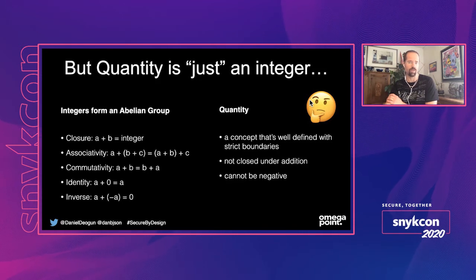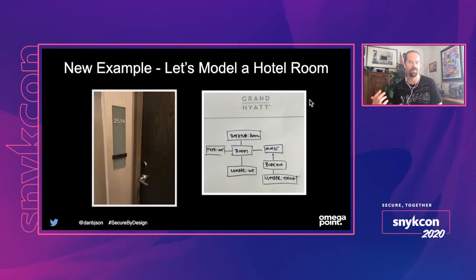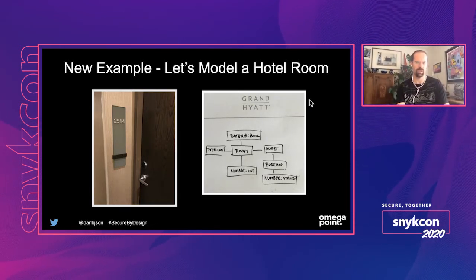Another popular modeling choice is, of course, to consider it a string. Okay, what characters are legal? What operations are allowed? Does this make sense? And no, it does not. So what is quantity, if it's not a string and not an integer? Let's just briefly talk about another example. If you look at hotel rooms and room numbers, it's got the same thing. It looks like an integer, but it's really not. It looks like a string, but it's really not.